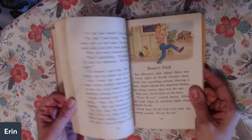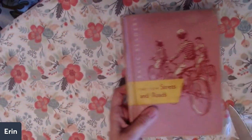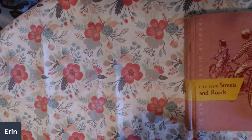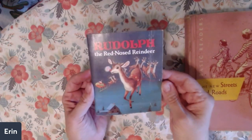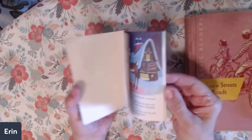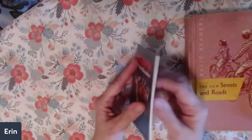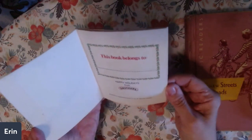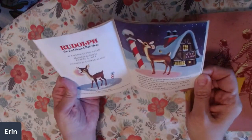I love these old readers. New streets and roads. Very cute. I guess I can put that over here for now. I don't need that. I found a small, could be tiny, depending on how big you are, Rudolph the Red-Nosed Reindeer book. Pretty cool. Don't know what year it's from. Oh, it's from Smucker's. It was a giveaway. Smucker's, it has to be good. 1976.